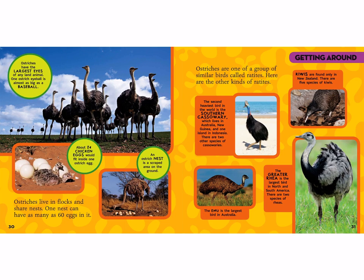Ostriches have the largest eyes of any land animal. One ostrich eyeball is almost as big as a baseball. If you have a baseball, can you go look at it right now and hold it in your hand and imagine that that is a giant ostrich eye? That's huge. About 24 chicken eggs will fit inside one ostrich egg. That's about 2 dozen eggs. Could you imagine having an egg that fits 2 dozen chicken eggs inside of it?